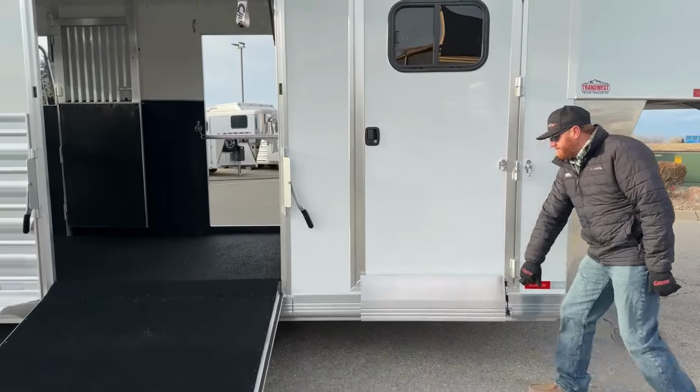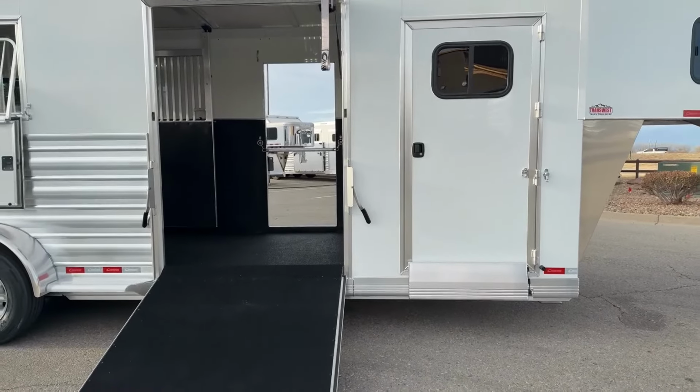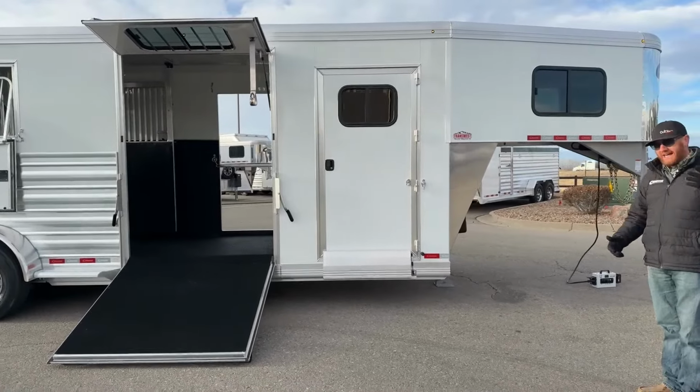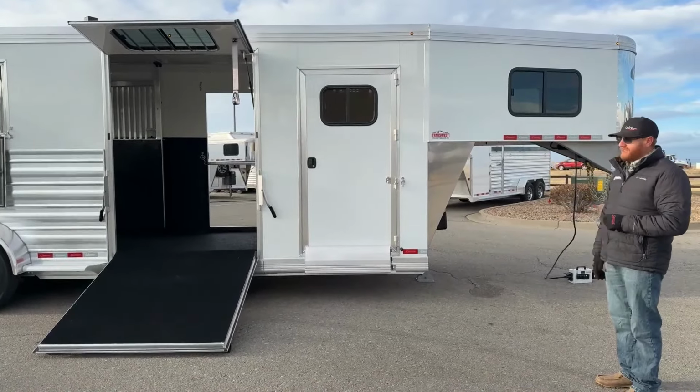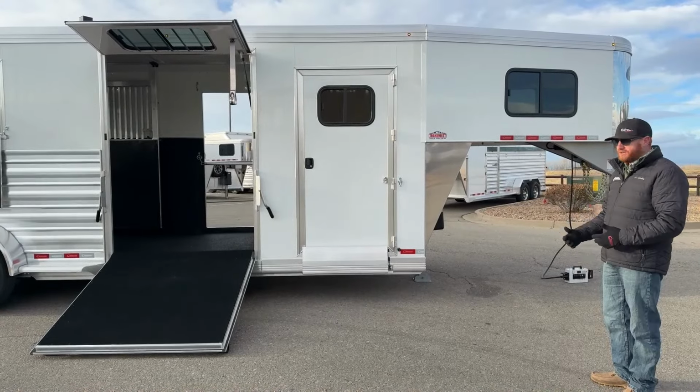There's the fold-up step on a gas shock, really easy to operate. This one here is white sheeted. That's standard. If you want to go with a different color option, in fact, we have a black one, almost just like this sitting on the lot. So there are some other options for you. You can do some custom colors.